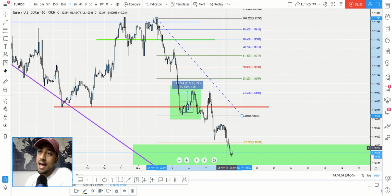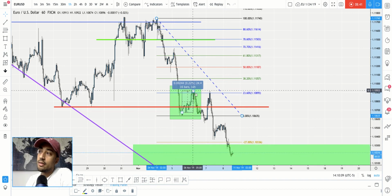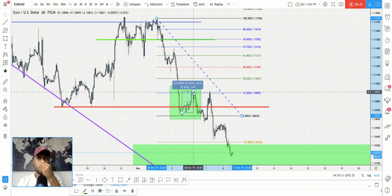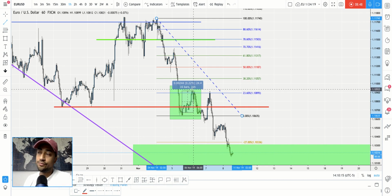Another thing that we tend to do is say, okay, cool, this was the last high. I'm going to go ahead and put my stop loss, just in case, you know, price does something.